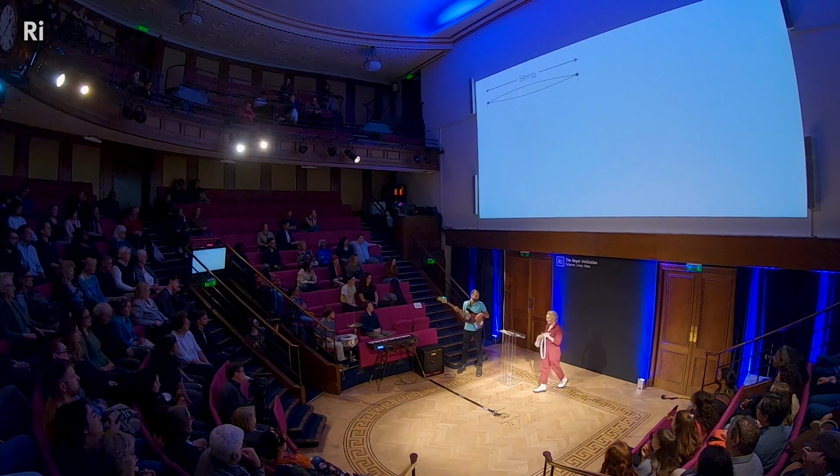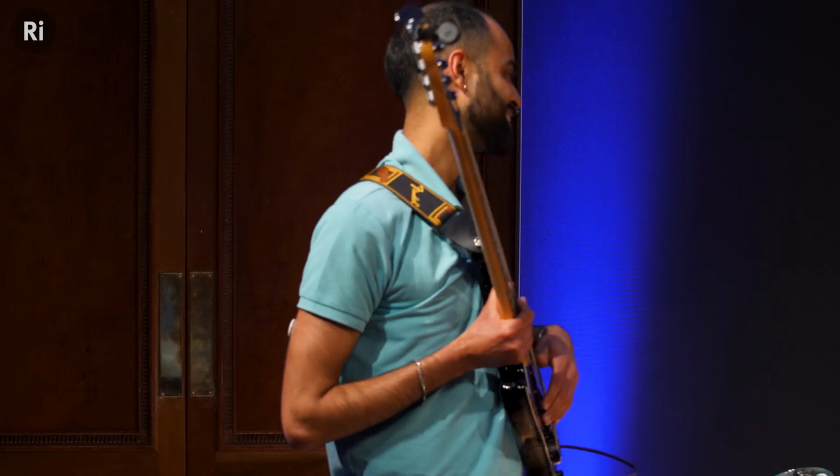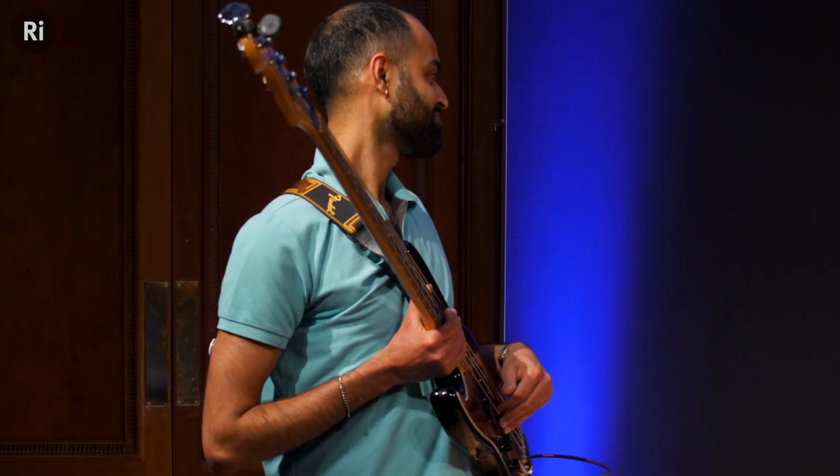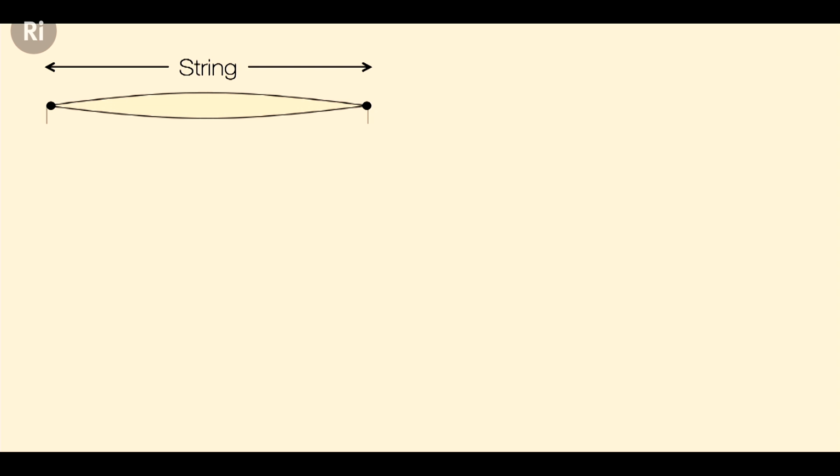Thank you very much. Welcome, Raj. Raj, what I'd like you to do is just to play an open string. Okay, this is what we're seeing up here. This open string is vibrating as Raj plucks it. It's vibrating up and down, and then that's transferring into sound waves, which is what we are hearing.